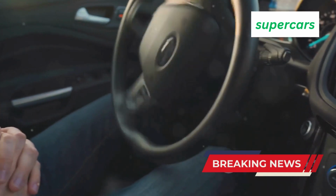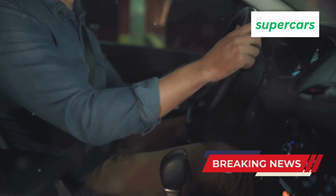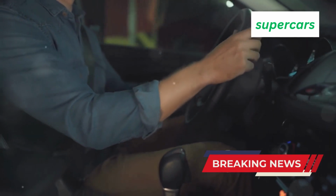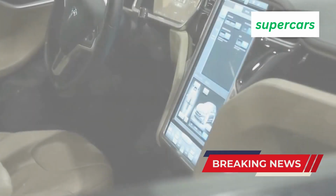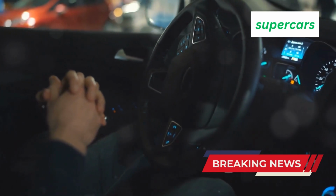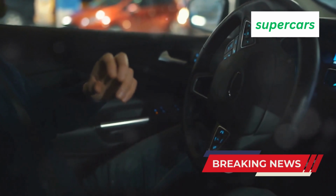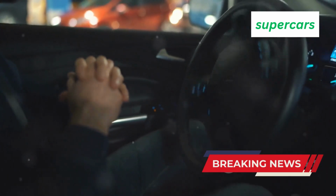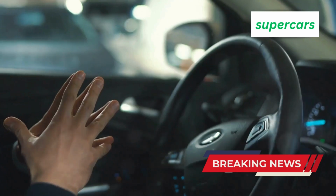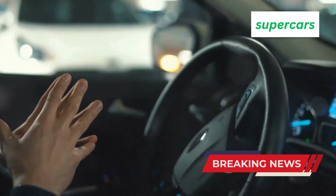But the real party trick? The AVTR can actually sense your heartbeat and breathing patterns. It's all about creating a personalized driving experience. Forget Kit's cheesy one-liners. The AVTR is all about true human-car synergy. Remember that scene in Avatar where Jake Sully connects with his Navi avatar? Yeah, it's kind of like that, but without the blue skin and the ponytail, thank goodness. The car becomes an extension of you, responding to your commands with an almost intuitive understanding.